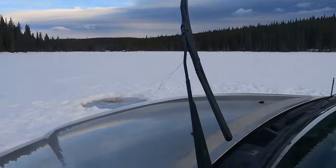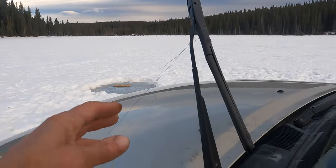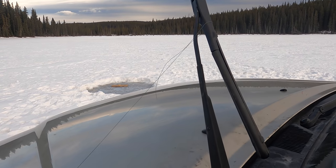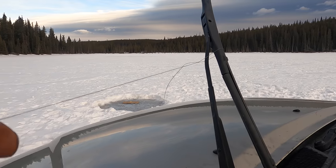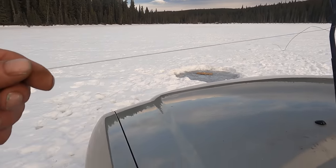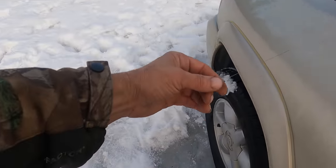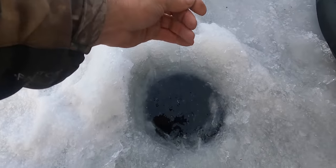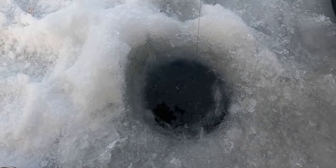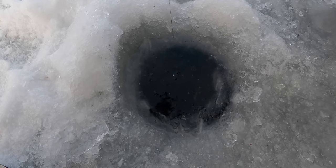Okay, so I see movement on the wipers. I'm going to shut the truck off. I'm pretty sure we got one on here. This is exciting. I don't think he's very big, though. Try to show you the wiper moving, too. I see the line moving, and that's how I know. I just had time to set up the GoPro, but I'm pretty sure there's one on here. I don't think he's very big, but that's not the point.